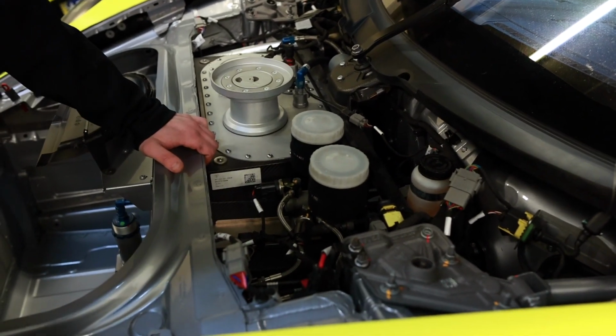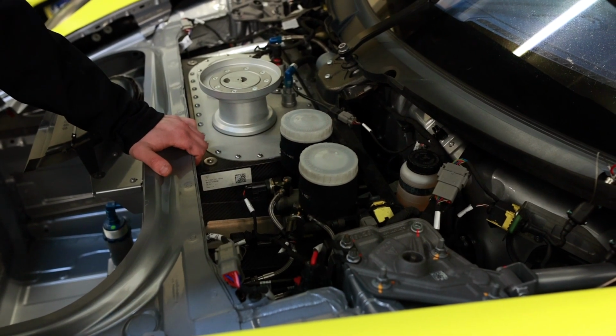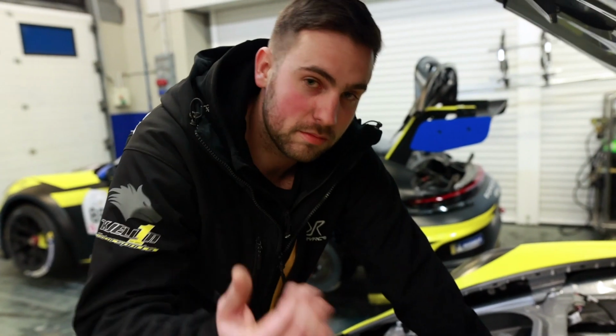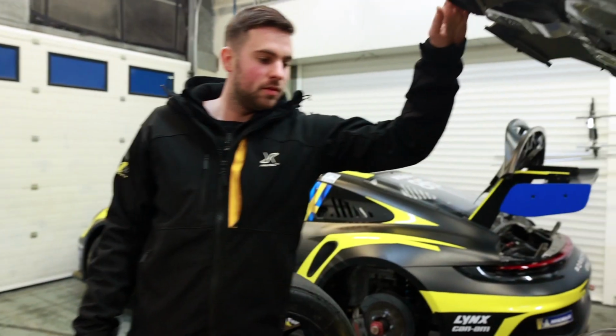Yes, they do it actually. Some drivers do it quite a lot during driving, because in some corners it's better when you have more front brake, and in some corners it's better when you have more rear brake, for example. Okay, so that's possible to adjust inside of the car basically? Yes, that's correct. Okay, besides that it's just empty space basically?